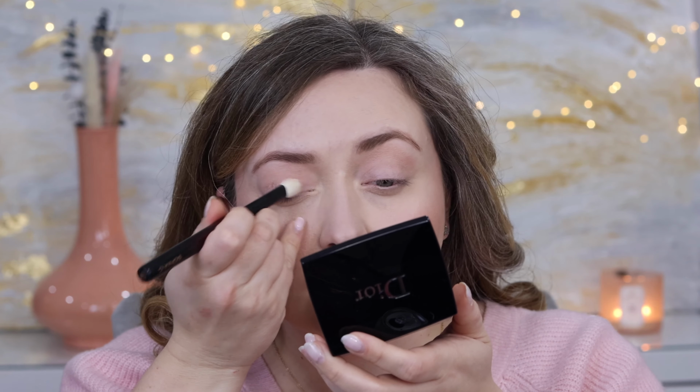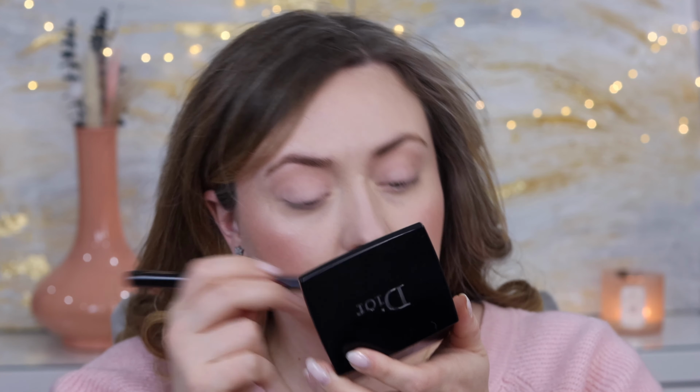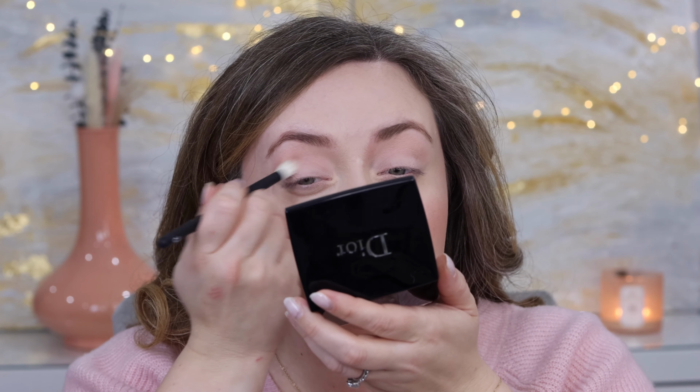Okay, so I'm going to start with a flat shader brush. I'm gonna go with this kind of semi-matte, light peachy pink. I'm just gonna put that all over my lid. For my crease, I'm going to use a blending brush and I'm going to use this sort of satiny mid-tone pink to just define our crease.